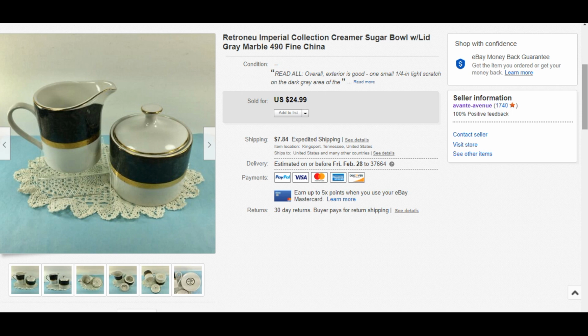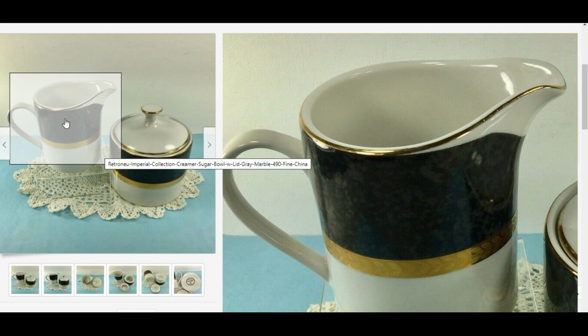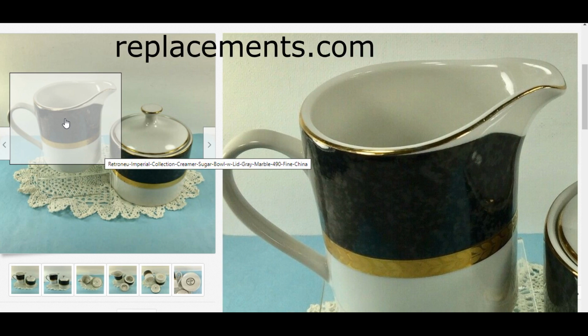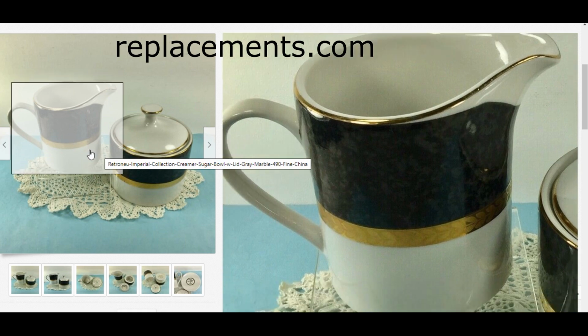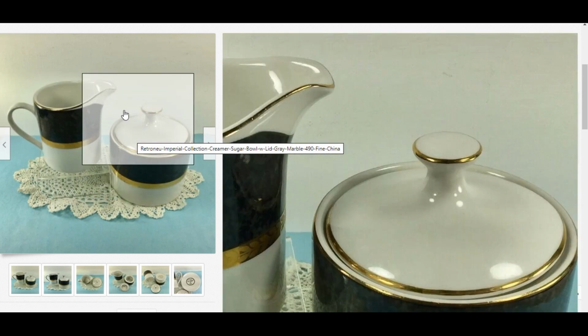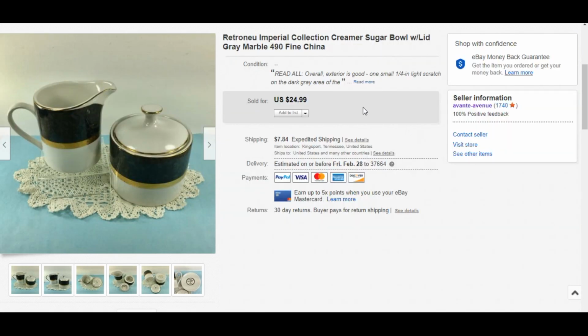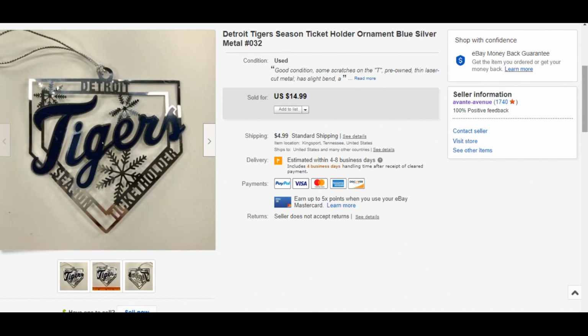And I sold them for $19.99, so I accepted an offer on these, plus the buyer paid shipping. And I don't know if you know about the website replacements.com, but replacements.com sells a lot of kitchen servingware, and I went there and they didn't even have this on their website, so I put mine a little bit higher, so $19.99 plus shipping. Christmas ornaments are still selling.